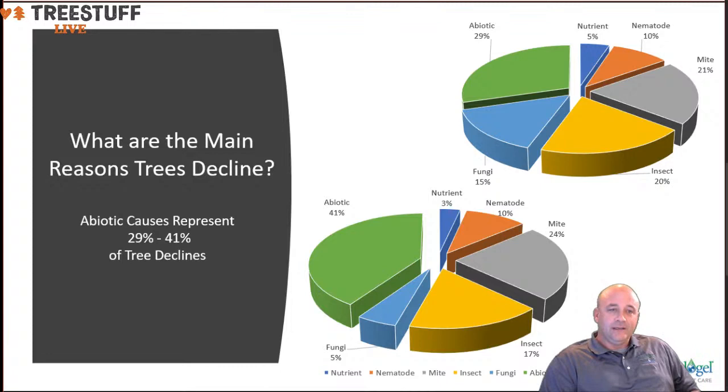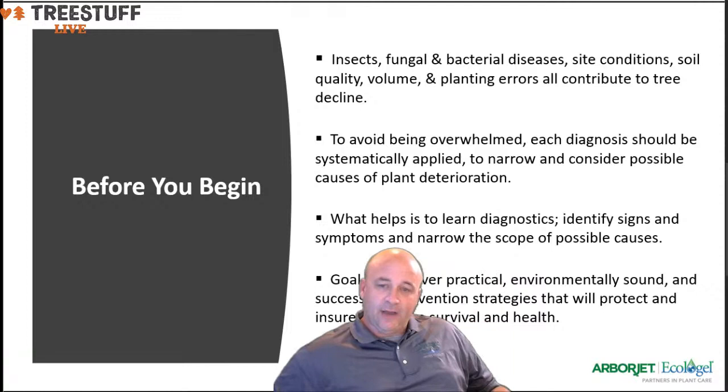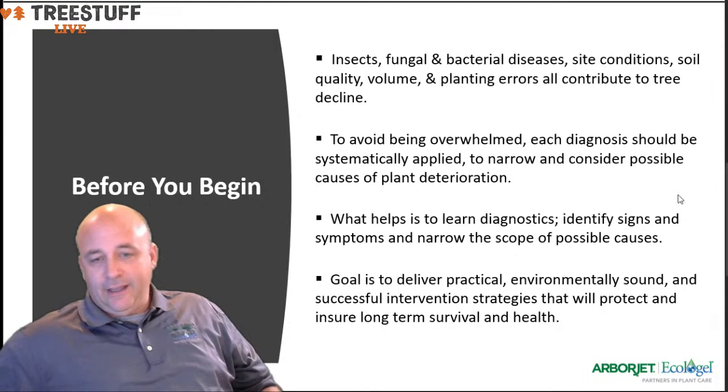So before we begin, there's insects. There's fungal and bacterial diseases. Site conditions can play a part. Soil quality. We're going to talk about planting errors, right? How many times are trees planted wrong? But we don't want to overwhelm ourselves with it. So we're going to do a systematic approach to narrow down why the plant's dying. We're going to teach some simple diagnostics and how to look for signs and symptoms and try to narrow that down. Our true goal is we just want to be environmentally sound and do the right treatment at the right time, the right tool in the toolbox.